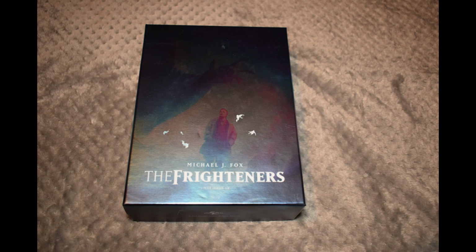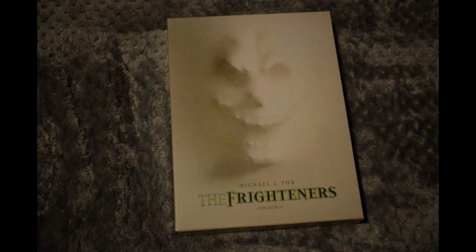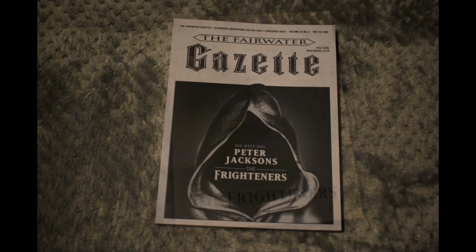In terms of the transfer, as I say, that is a new 4K remastering of both versions of the film. It looks incredible. I haven't included any 4K screenshots here because this is only a 1080p video and it's not in HDR, so there's not really going to be much benefit in that. But the 4K image looks absolutely stunning, and the HDR does a great job of, as usual, the nice highlights, dark shadows, and all the colours in between having a nice pop to them.